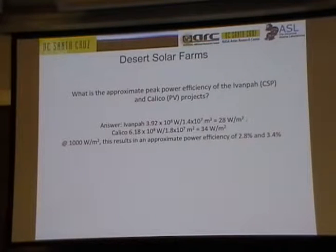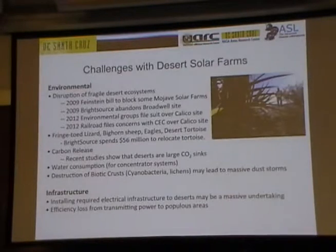So this is what we're producing and putting up in the desert right now. Keep these numbers in mind, because those are the types of installation numbers. You always hear about numbers of 10%, 20%, but what's actually getting installed is not those numbers.